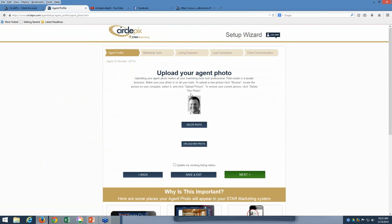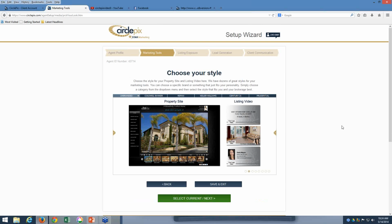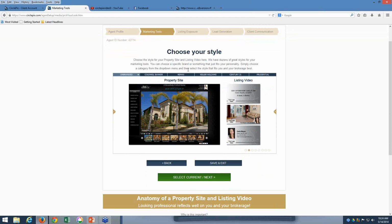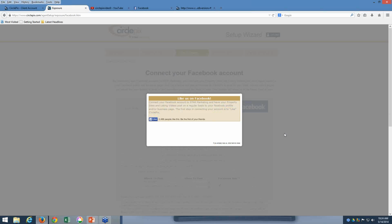Then click Next. Make sure we have a headshot of you. You may have to upload a headshot, but you'll want to do it because it'll be on your flyers, your tour, everywhere. Then click Next. A logo. Your company logo will show up in this spot. Then click Next. Then you can choose or change the style of your tour if you wanted to. We're going to select Current and click Next. You can edit, build a flyer right here.